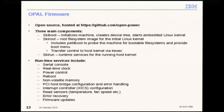But there are three main components. I guess Ben must have been skiing in France or something before he started to design this. But we've got skiboot that starts up the machine, does various initialization tasks, creates a device tree, and then what it does is it starts a Linux kernel. This Linux kernel then has a root file system, which is skiroot, and that includes the petitboot bootloader.